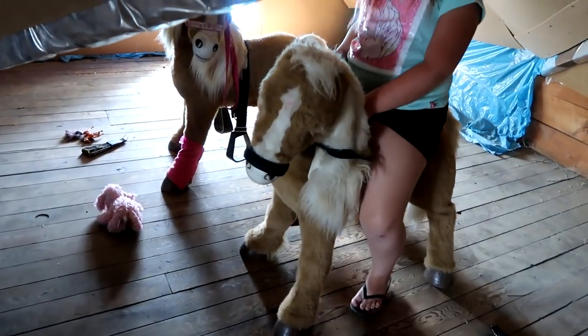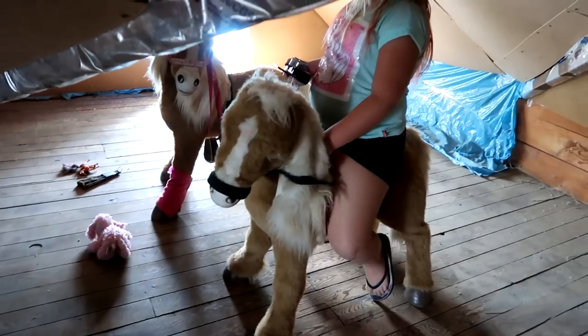Wish me luck, guys. We're up in the attic, and Sophie's already finding horse stuff. We have twin horse for real friends. Practically, we have two of everything, but I'm finding lots of horsey stuff. I'm excited to bring it all down and see what we have. Maybe we can get rid of some of it. No! I tried to whisper that. But, yeah. Sophie's making a video.